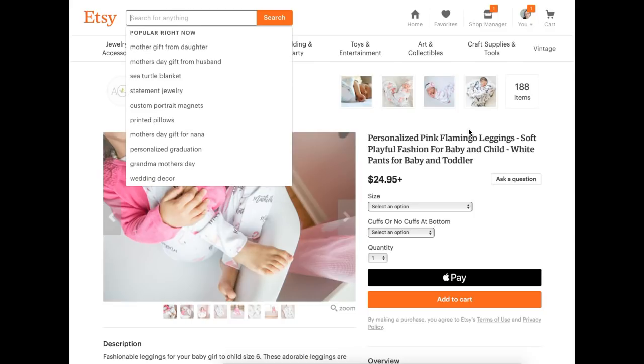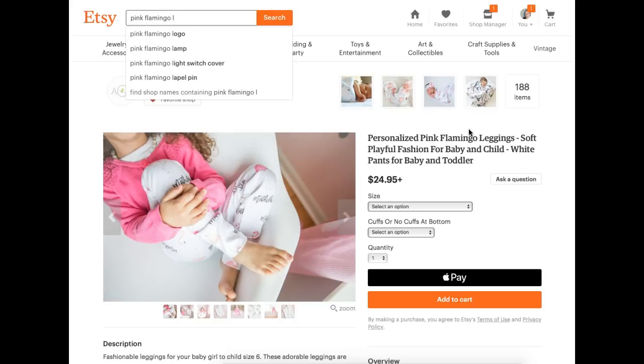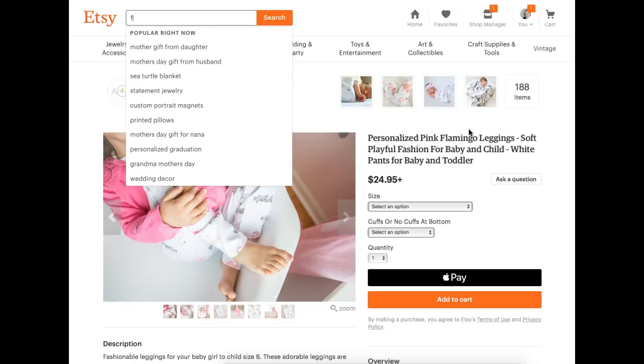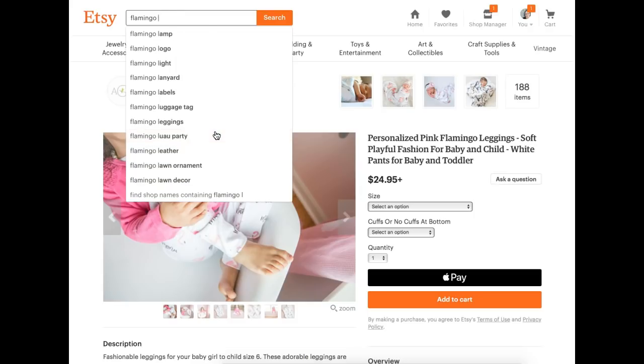Now let's look for pink flamingo leggings. Flamingo leggings. Nope. Let's try flamingo leggings. There it is. Flamingo leggings. And of course, you wouldn't want to put the woman here. So the first keyword should be girls personalized leggings, space dash space, flamingo leggings, space dash space, pink flamingo.